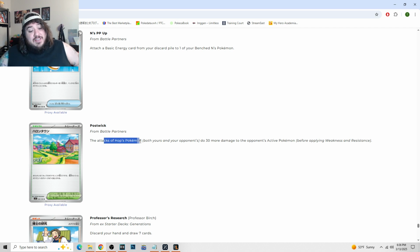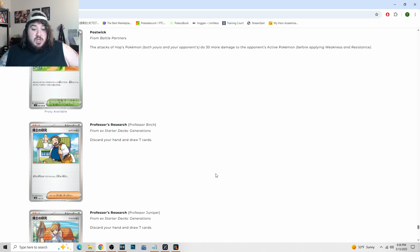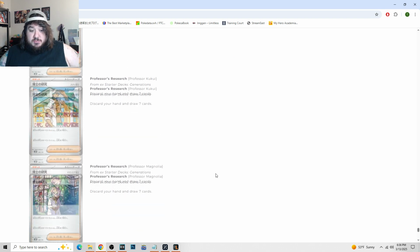Whoa! The attacks of Hop's Pokemon, both yours and your opponent's, do 30 more damage. So now this Zacian is doing 30 from the band and 30 from the stadium. What the heck? Okay. Professor's Research.